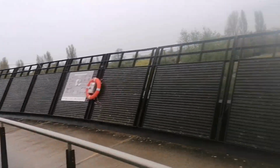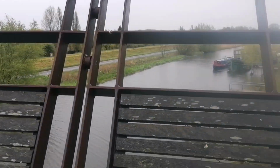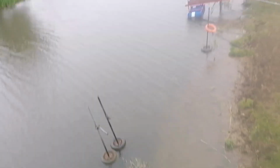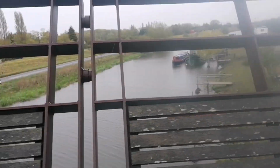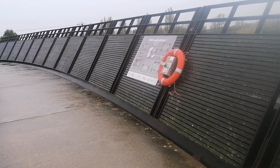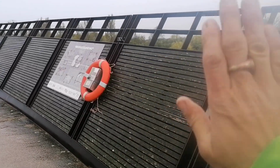The way they've designed it and built it, this side has got sloping edges over to the water. Now there's no way that you can magnet fish on this side. The boats all moor up there. I was hoping to magnet fish this side where the boaters are, but as you can see, the sloping bank on the side of the bridge where it goes up, that is impossible to fish over.